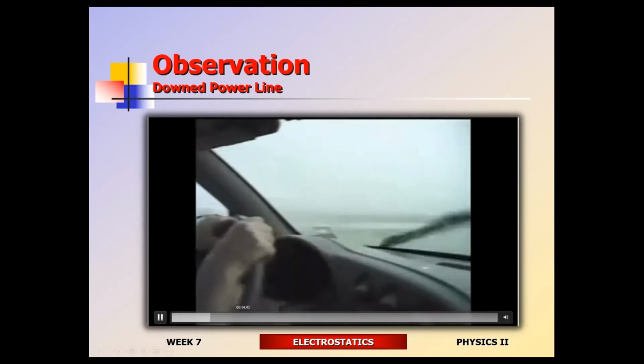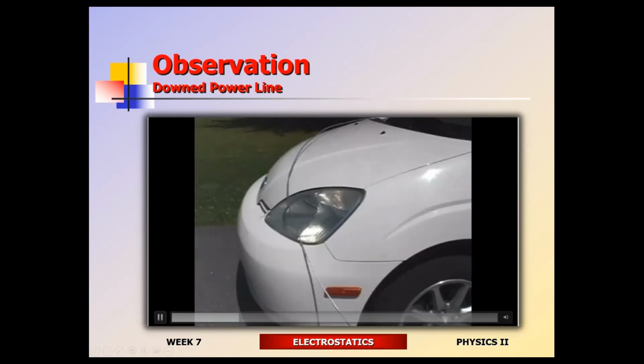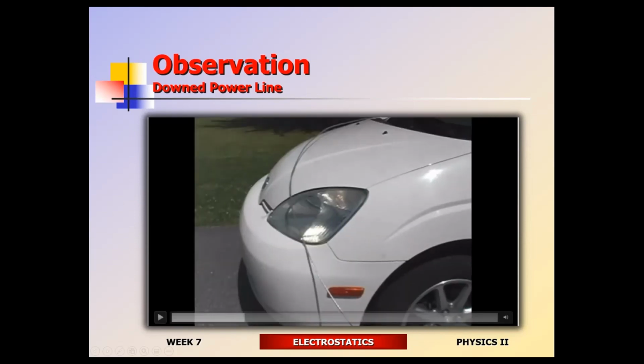Sometimes storms or accidents... If a power line falls across your car, do you know what to do? If your car is still drivable, simply... okay, yeah, just drive through. There's no reason for you to stop.